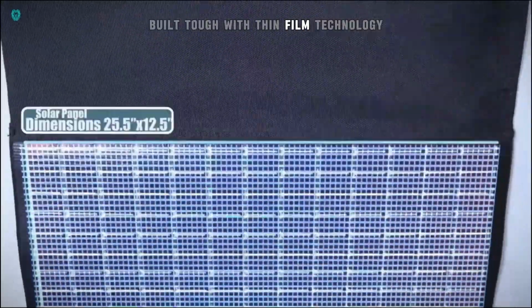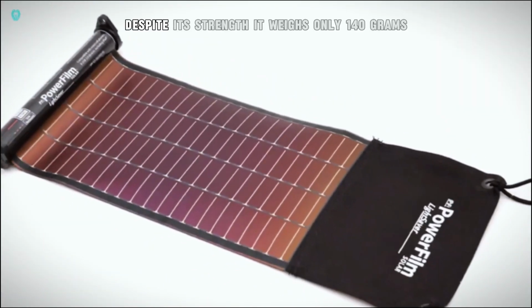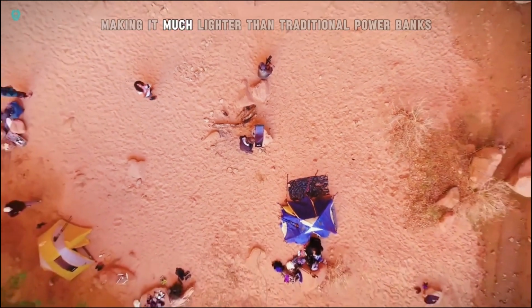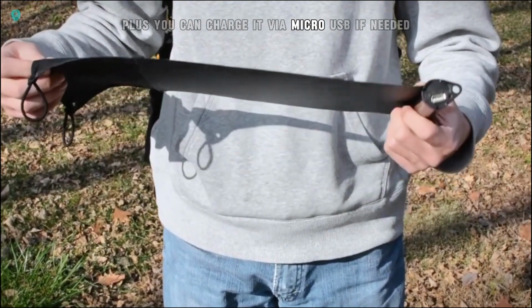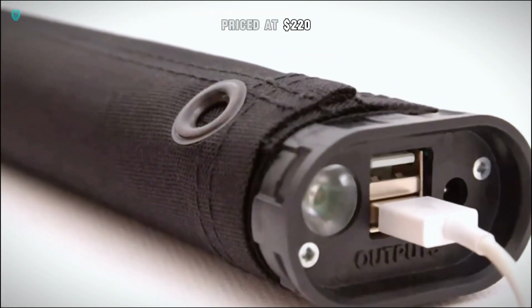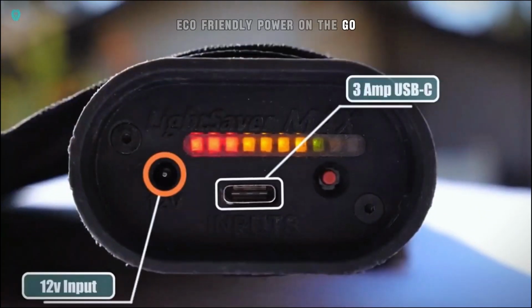Built tough with thin film technology, it's durable enough to withstand a bullet shot. Despite its strength, it weighs only 140 grams, making it much lighter than traditional power banks. Plus, you can charge it via micro USB if needed. Priced at $220, it's an excellent investment for anyone looking for eco-friendly power on the go.